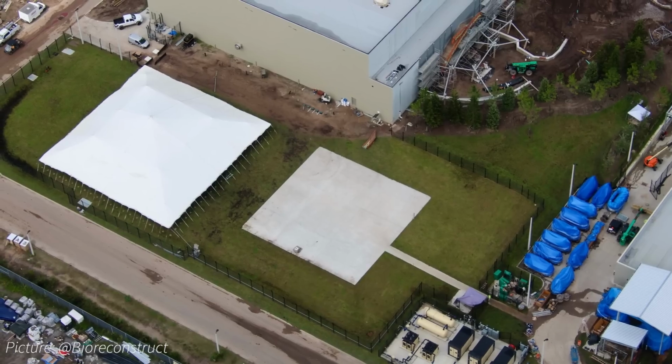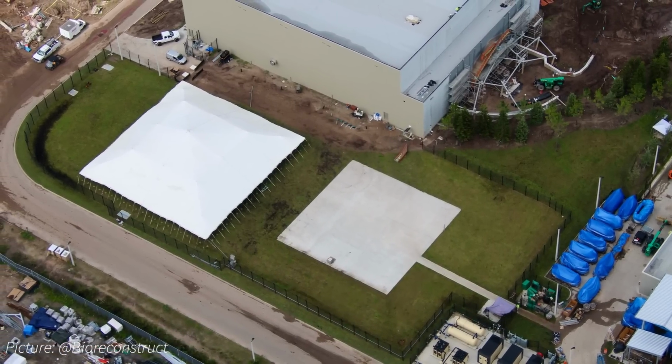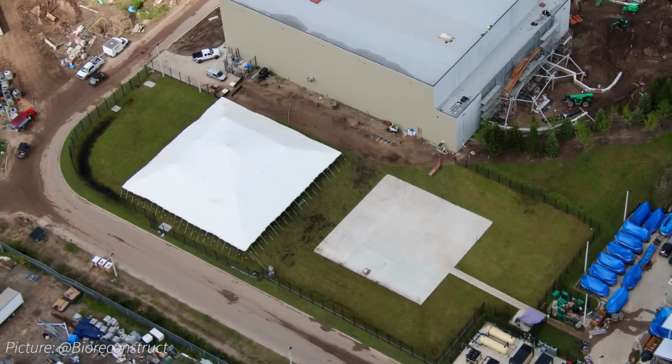A large tent has been installed near this concrete pad. Could some dragons be hiding underneath of it? My guess is probably not, but hopefully soon we will see some more footage of these creatures taking flight.